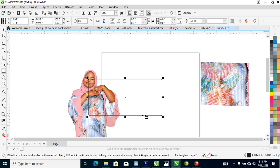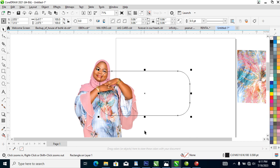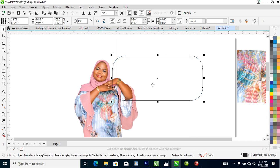In this case, what we're going to do right now is to go ahead and round the edges all up with the help of your shape tool. After you have selected your shape tool, you drag in like this to make it round. That's quite nice. Can you see that? Right now what we need to do is to sample the color right from here, so that this design will be unique.